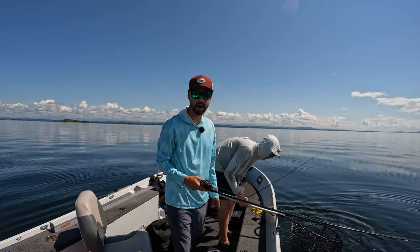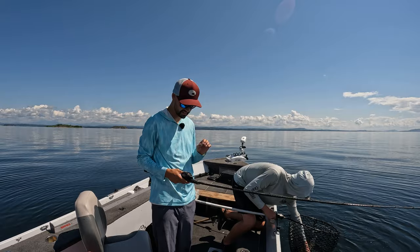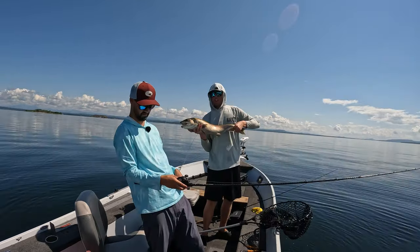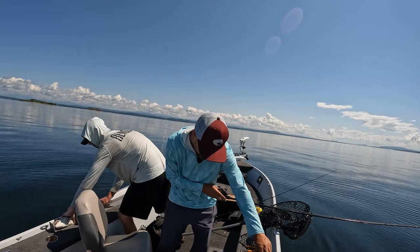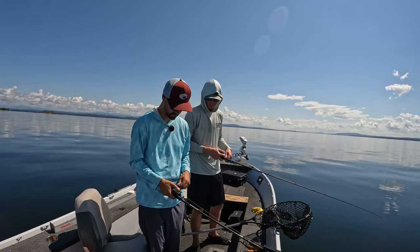Let's go, boys! Let's go! Dude, there's seven on the screen right now. Not a good one. Skinny. Yeah. And he's got a messed up scale pattern. 30 and three quarters, it looks like. He's on you. He missed you. Missed.